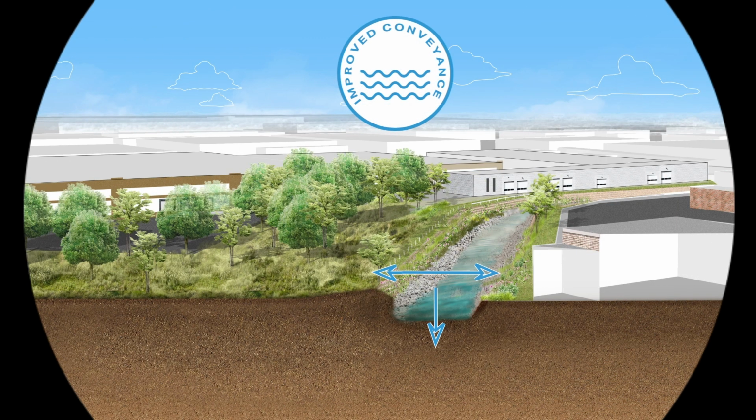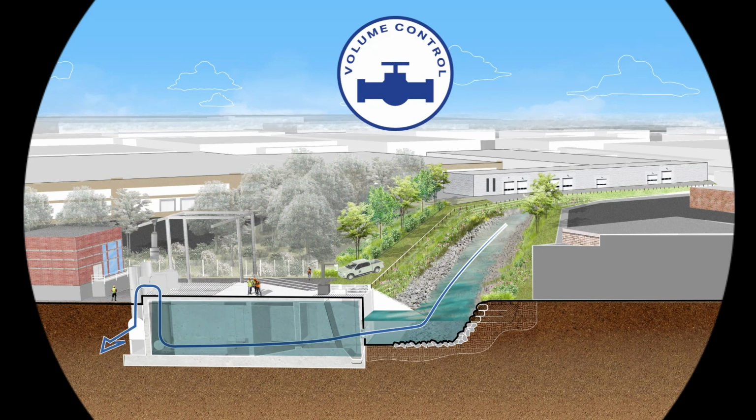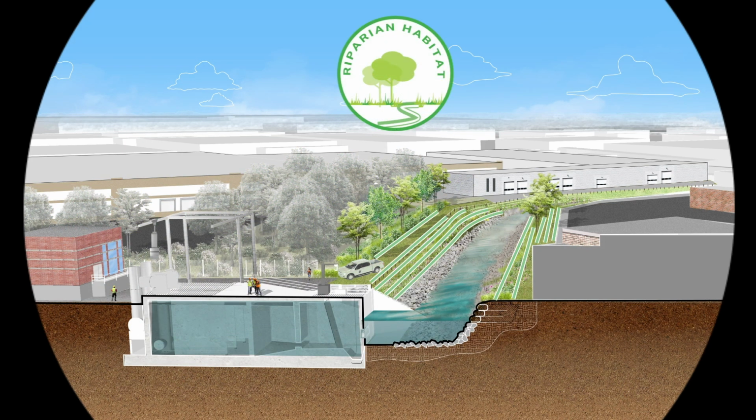By deepening and widening the channel, water conveyance or flow is improved. The pump station helps control the volume of rainwater in the channel, and habitat is enhanced by planting native plants along the banks where feasible.